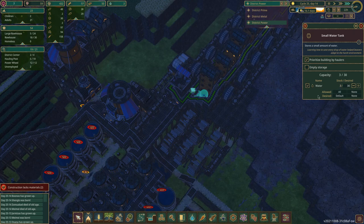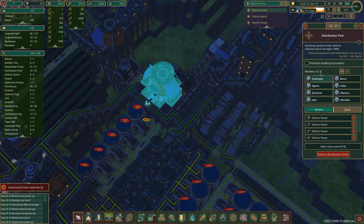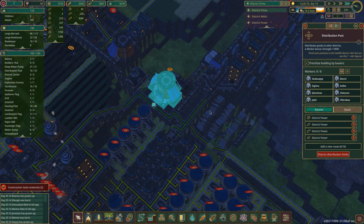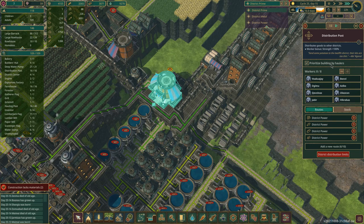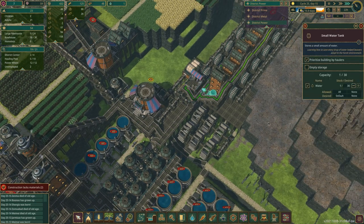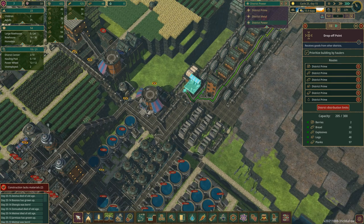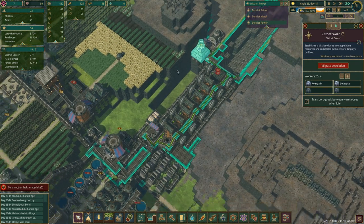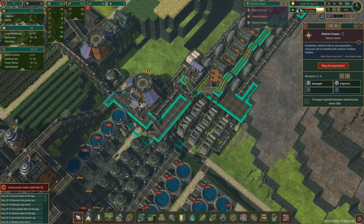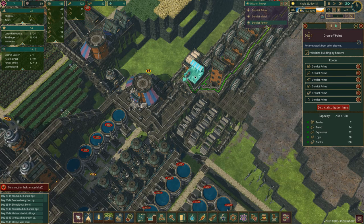And then we'll see if this only... Yeah, okay, now it's getting water. Let's prioritize this building by the haulers as well, so they'll fill it with water and everything that needs to get pushed over, I think. I don't know if that's exactly how they work for this building. These guys are constantly living off of zero water here, so we just need to get that water over there ASAP.